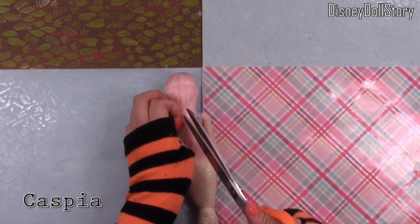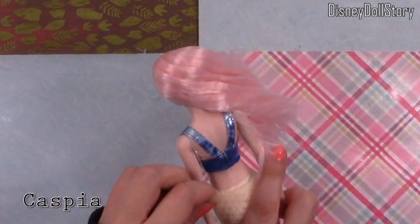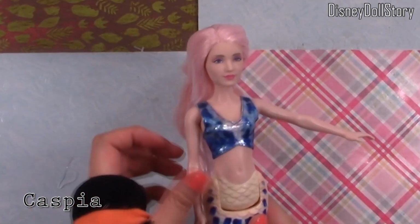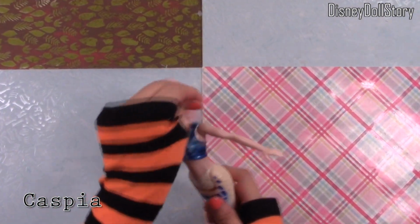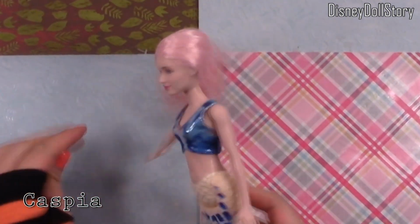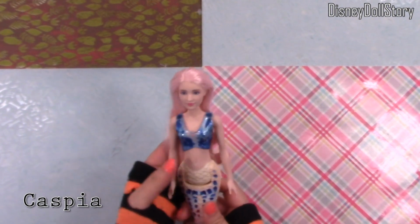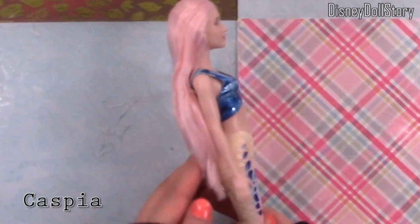Caspia is the most selfless of all her sisters, serving her people first, then leading. She's said to be a bit of a recluse, traveling only for meetings. That totally doesn't sound like Adella, so it looks like these mermaids are not based on the original sisters.